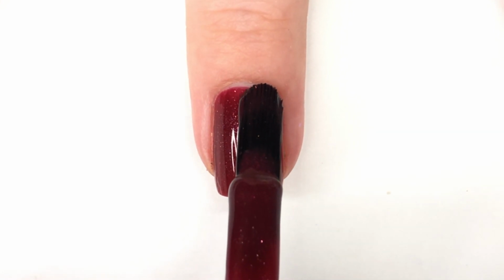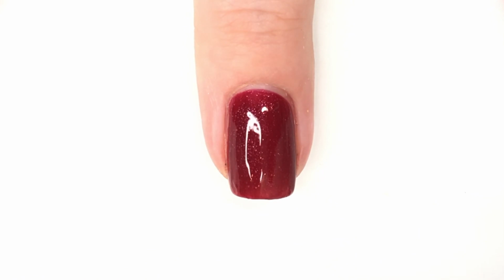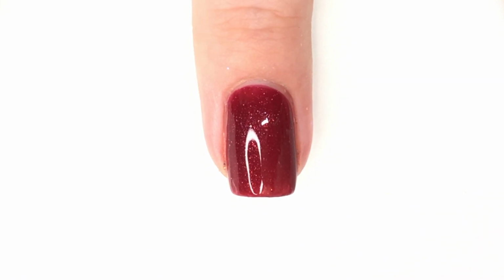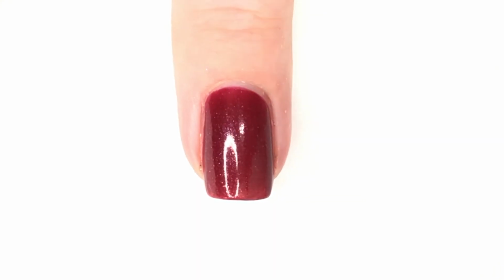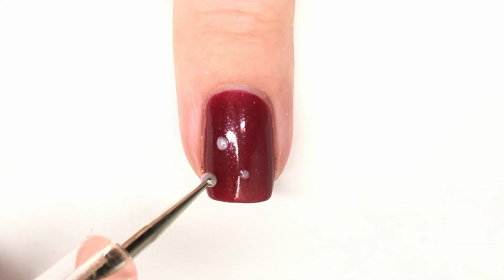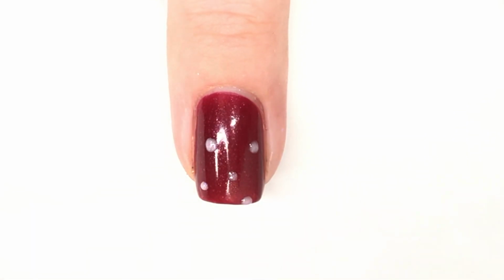And my PJs last year were marsala, and then the shorts were like a really soft texture, had cute ruffles, and a few different shades of a marsala slash pink dot pattern. So that's what I wanted to do for this design.